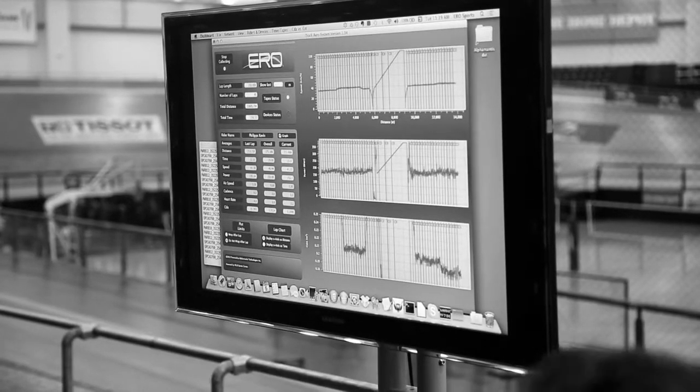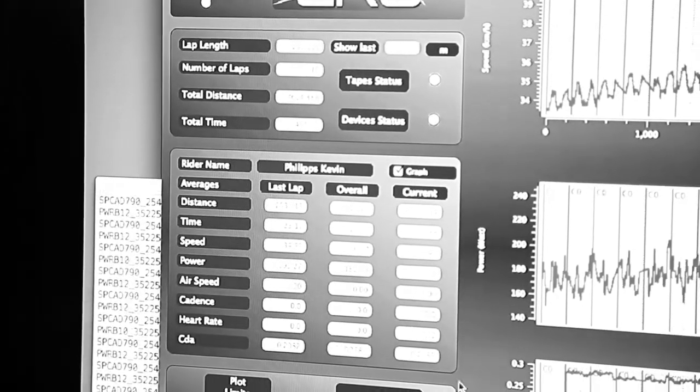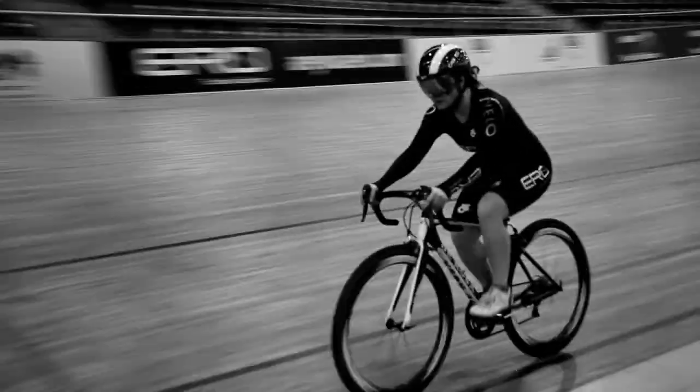We're looking at the screen, we're looking at the drag area go up or down on a lap-by-lap basis, and we're forming conclusions even at that stage about what maybe another position might be, or a posture. It could be a shrug, it could be a change in hand position, and we're noting that down for future runs.